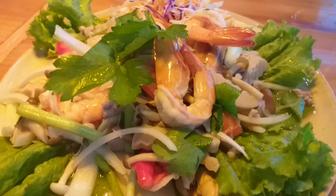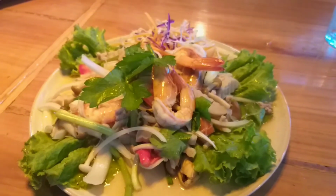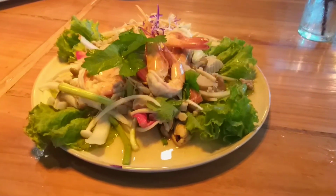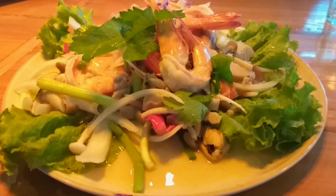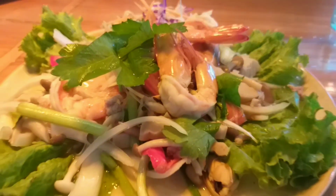The first food I'm showing you is what we call seafood yum, or in Thai language, it is called yum tale. So from the name itself, yum, so it is yummers. Yum yum yum. Aroy mak.